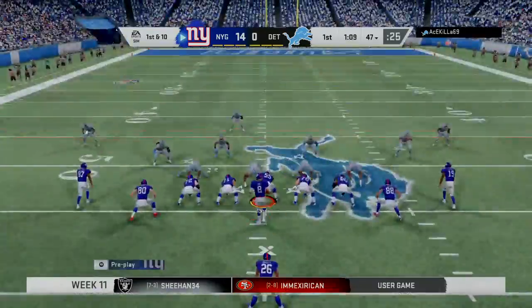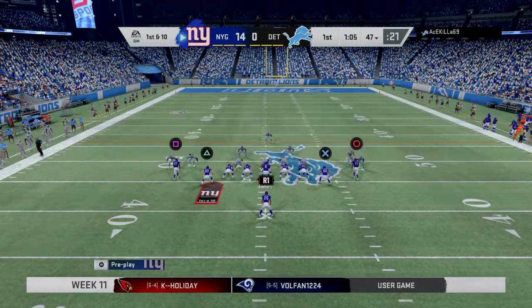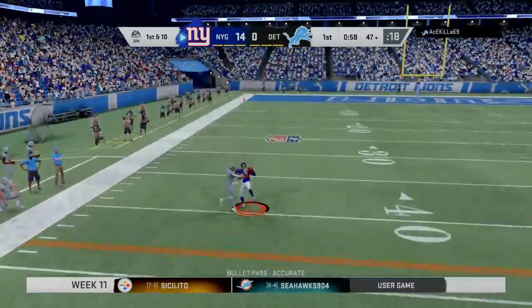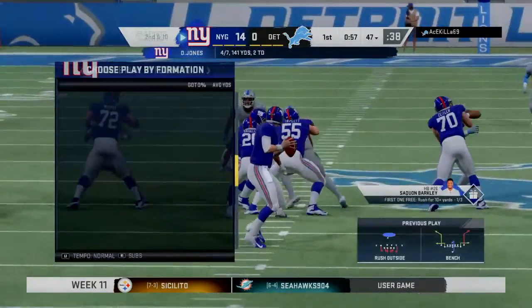Ready? 18 Gator. Here we go. Here's Jones on 1st and 10. And that is incomplete. He couldn't hold on through the contact.